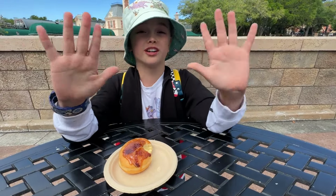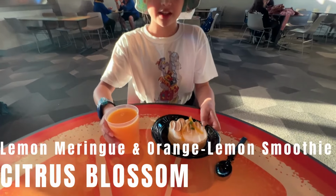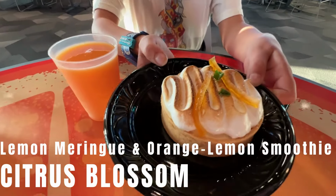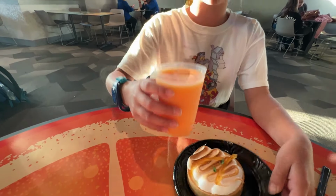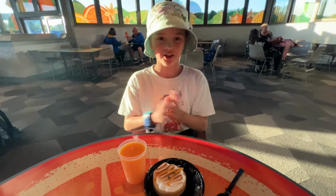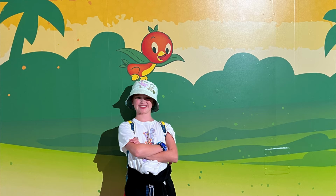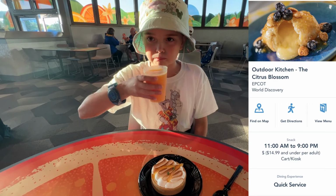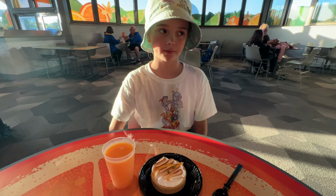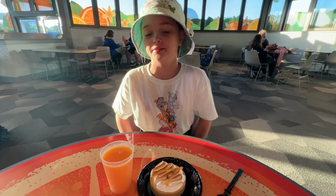This is so good. Hi guys, I have two more delicious treats with us. This is the lemon meringue pie and the orange bird slush. You can get this in a sipper, but I got it without the sipper. These are both at Citrus Blossom. Let's try them. I'm gonna try the smoothie first. Cheers. It's just orange, but it's very good and refreshing on a hot day.